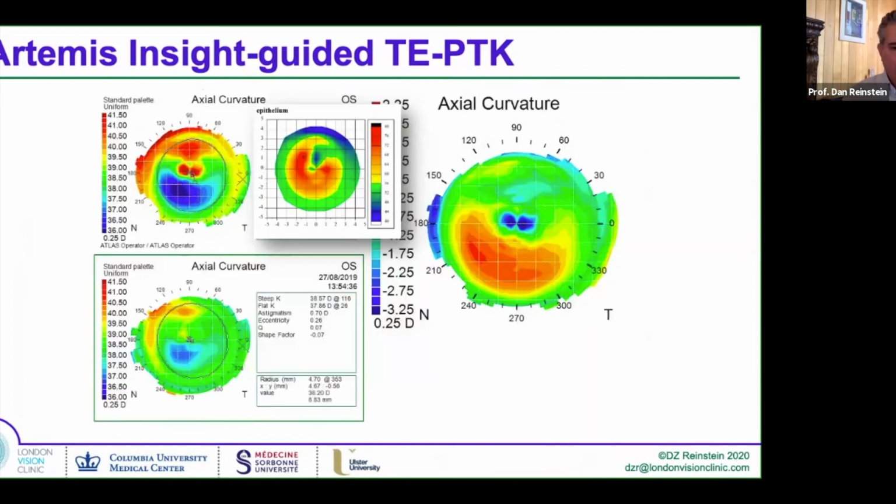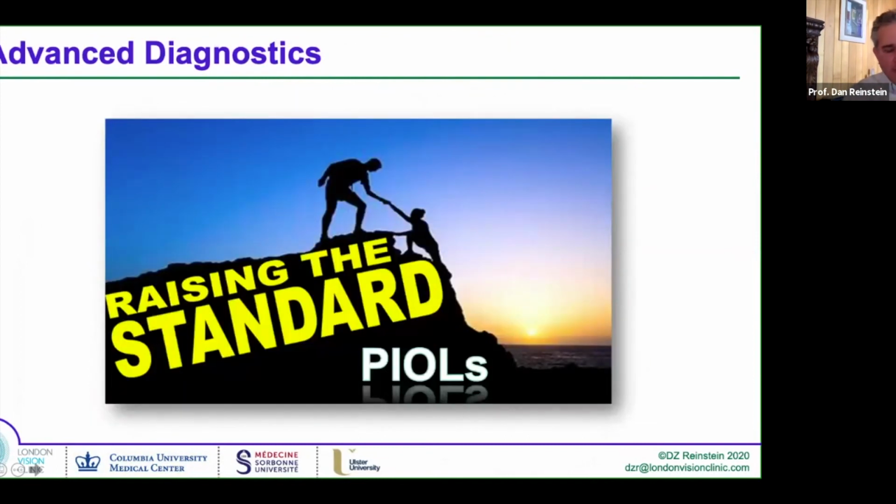And here's another example of a horrendous topography regularized beautifully with this difference map, and the difference map showing exactly the mirror image of the pre-op by looking at the epithelial profile. So, you know, I could go on forever about cornea and epithelium, and I do sometimes. So I'm just going to move now on to phakic IOLs.